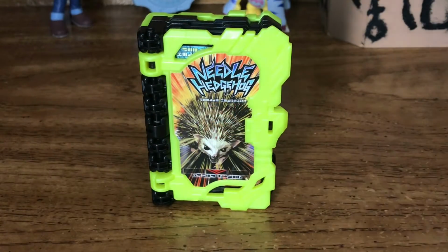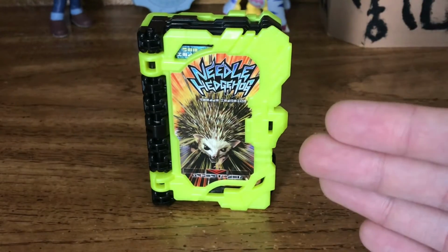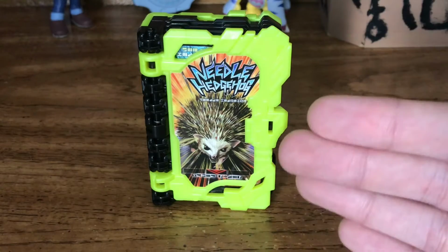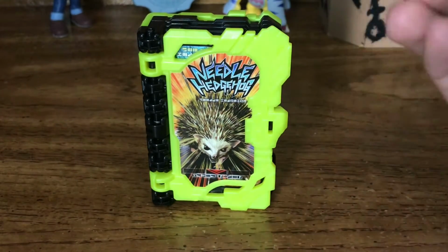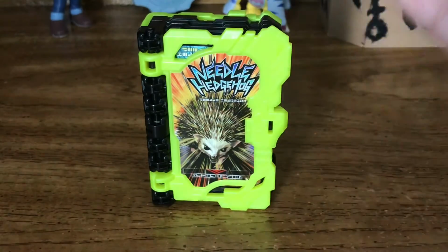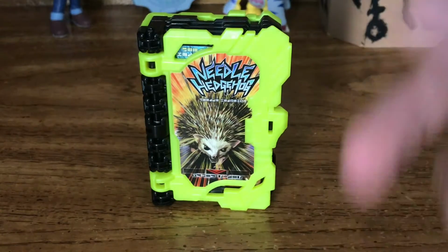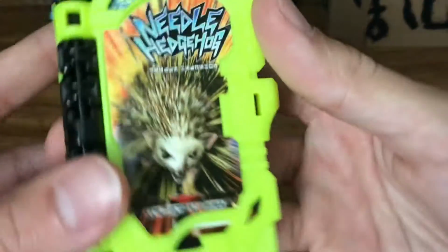So here we have Needle Hedgehog. Now this is going to be one of the main Wonder Ride books that Kamen Espada is going to be using in the show, because this is technically one of his books. As of this recording, he has debuted, but he has yet to use this to unlock his Volume 2 form. But Saber has used this Wonder Ride book for both a Volume 2 form and a Volume 1 form as well. So let's go ahead and take a closer look.